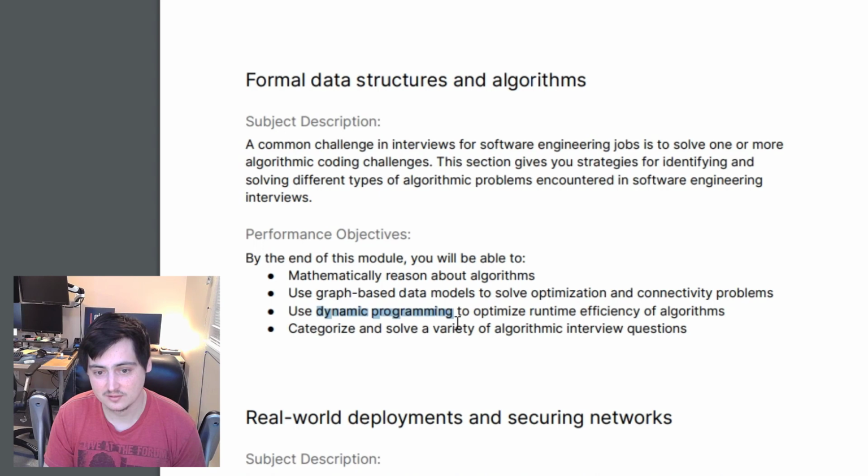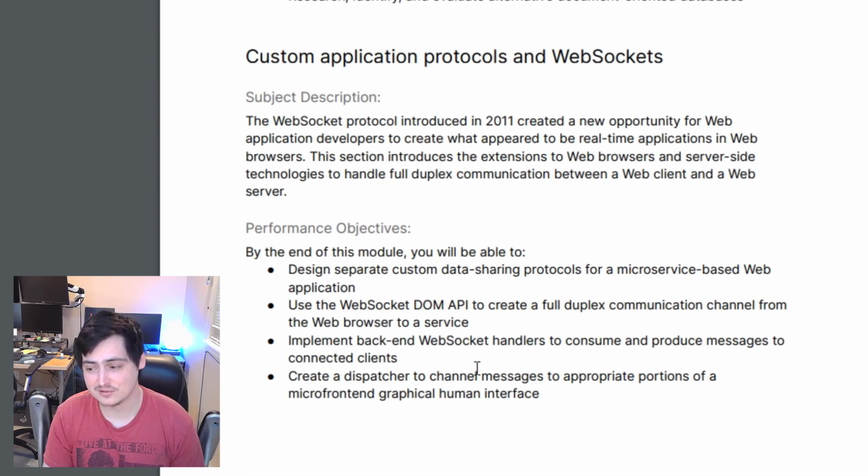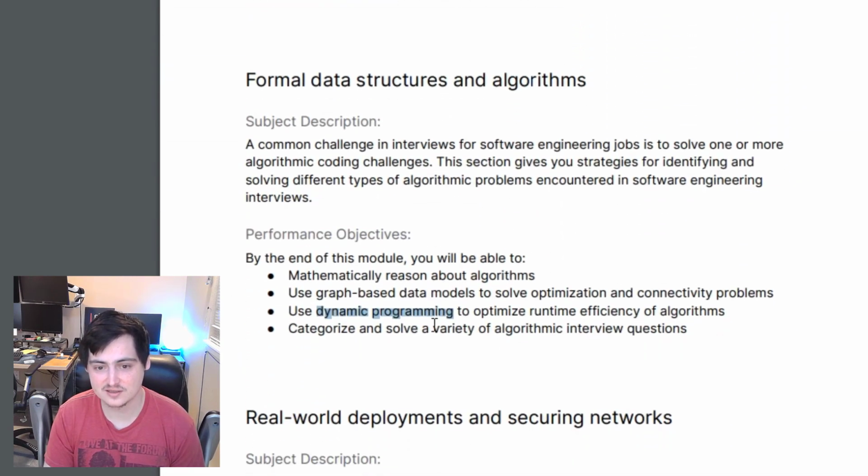Dynamic programming would be pretty important. Again, this is funny for me to say coming from the person who's not super interested in algorithms, but this seems like a big miss. With a 19-week program, you have a little bit more room. We could maybe drop the time spent learning about WebSockets and RPCs and spend a little bit more time digging into time and space complexity. Optimize runtime efficiency, I guess that's what that is. So yeah, little bummer here. I would have liked to see this be more prominent.